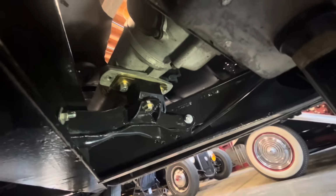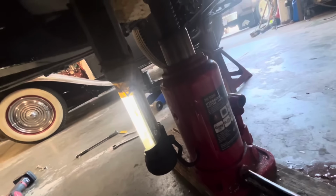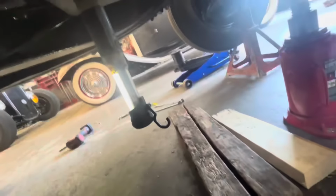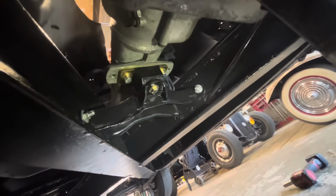Here we have it, all painted, put back in. Let's take our bottle jack out here and see what happens. Okay, there we go. Bottle jack's out. Transmission did not fall on the ground. Success. So now that we've got the engine and transmission established, we can base our pinion angle for the rear end off of this angle.